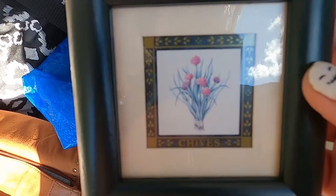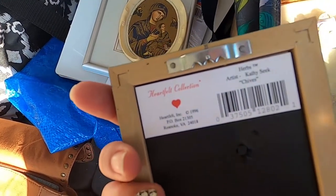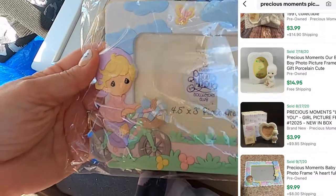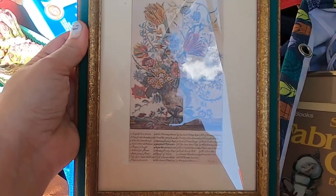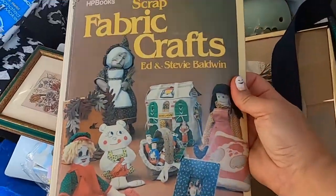This was just too cute to pass up. It's a teeny tiny little picture of Chive, Heartfelt collection. This is a little rubberized Precious Moments picture frame. It's just really cute, still in the package. Victorian calendar prints. This one is marked. This is just a reproduction, but I have a stack of them up on my walls, so I grabbed that one. This is also for me.